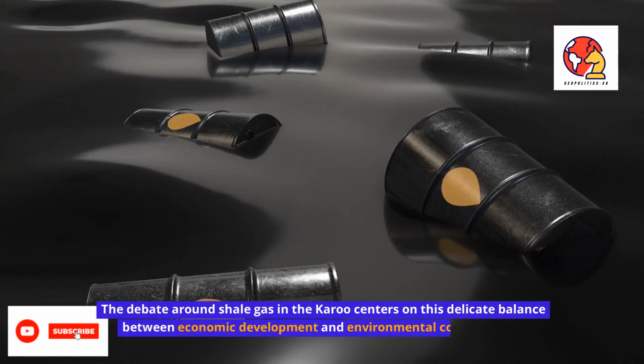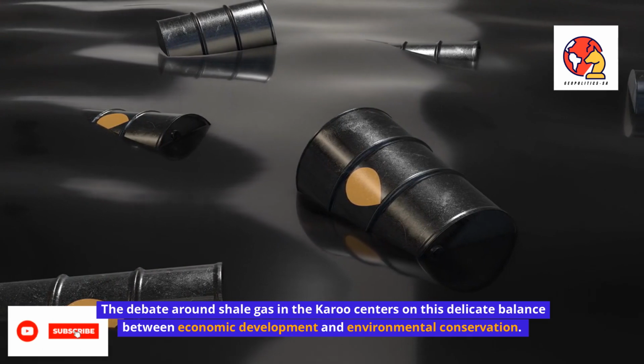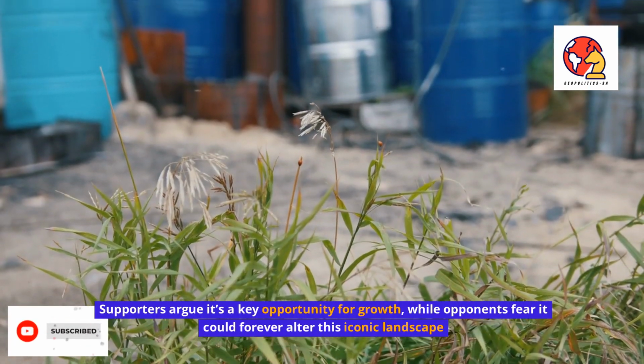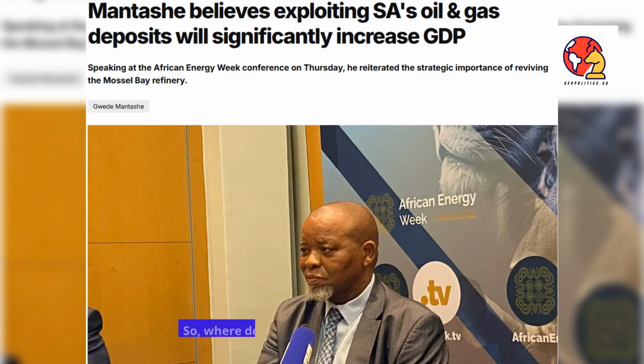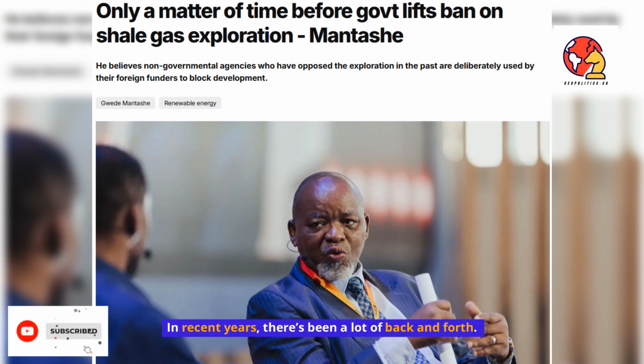The debate around shale gas in the Karoo centers on this delicate balance between economic development and environmental conservation. Supporters argue it's a key opportunity for growth, while opponents fear it could forever alter this iconic landscape. So, where does the government stand on this? In recent years, there's been a lot of back and forth.